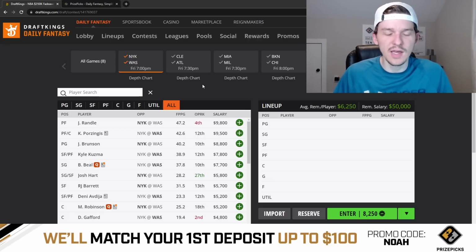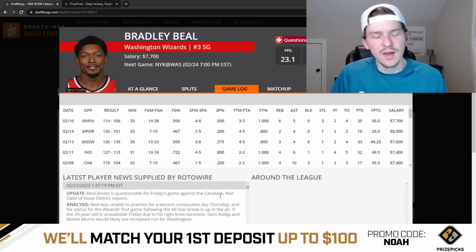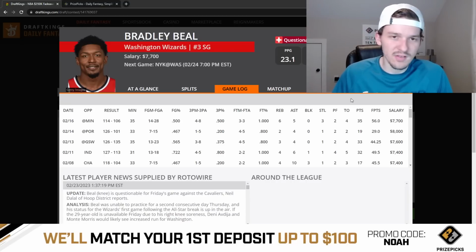So for the Wizards today, really the only news we're going to have to keep an eye on is the status of Bradley Beal. Bradley Beal questionable for this game. Beal's kind of been in and out this season. He's been banged up for a lot this year, but it's their first game back from the All-Star break, so he had a good amount of time to rest up. I would think Beal most likely plays today, but this will be something to keep an eye on.